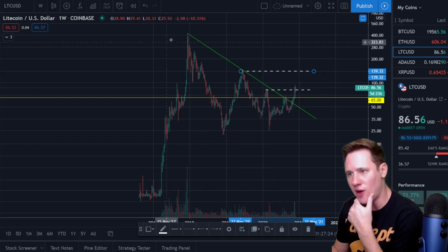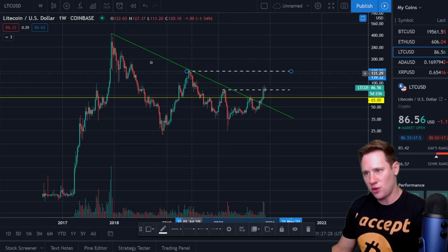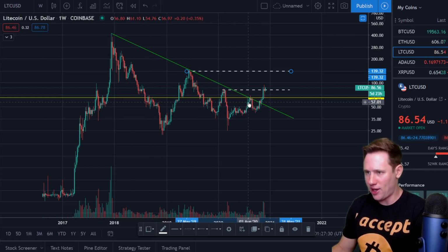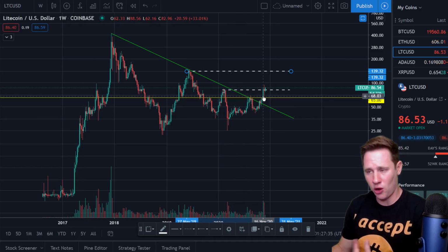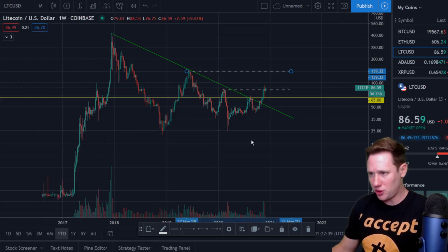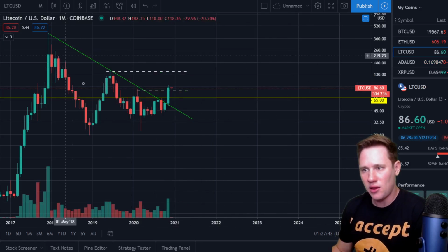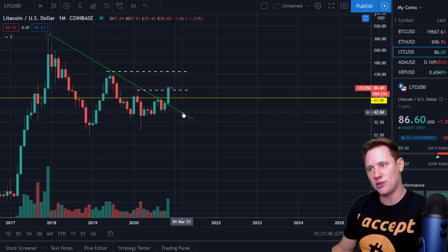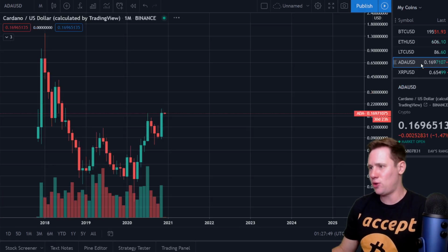You can see we finally broke that downtrend there on Litecoin. So these were lower highs. Now we have higher highs starting to form and lower highs as well. So the crypto world looking pretty good. Look at that monthly close on Litecoin, breaking that downtrend as well. I'll just do a couple more and we'll wrap it up.